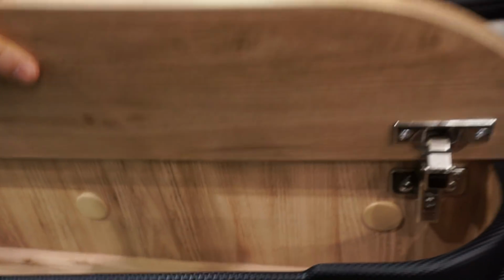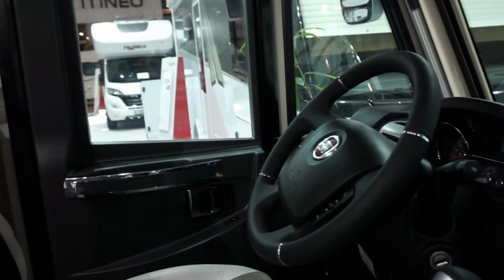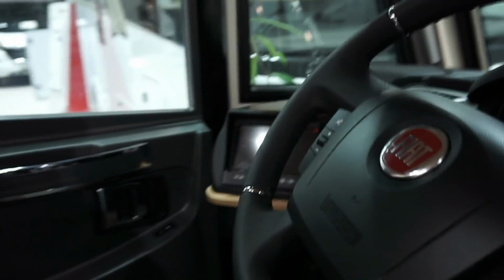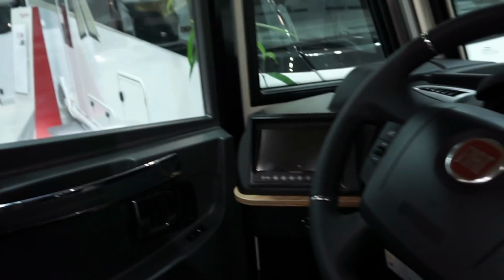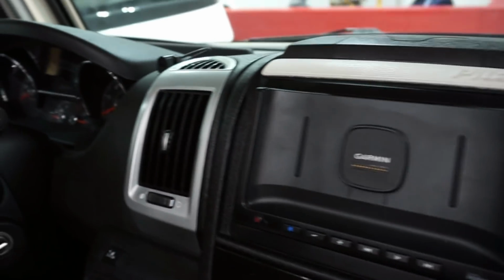No door on this side, which is a good idea because you've already got a door on the other side, on this side I should say. But you've got storage down there, space for your maps and other things you might want to keep on your journey. And there is a drawer on the driver's side, and as you can see it's on a Fiat basis. There you've got your rear view camera, and down here the advantage of the integrated model is you've got this space up front, which I think personally is a good thing. You've also got the navigation there as well.